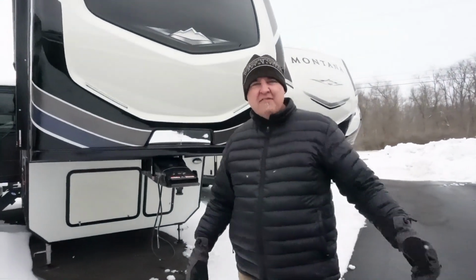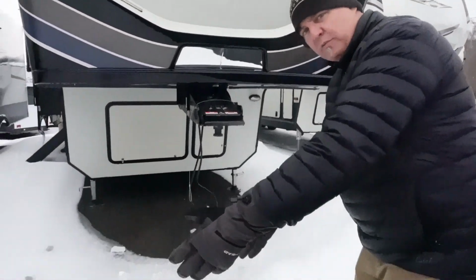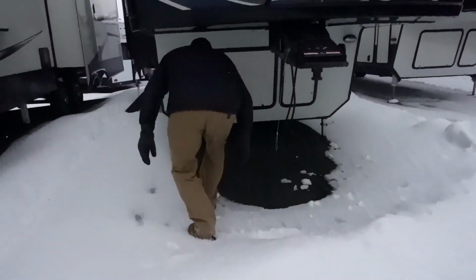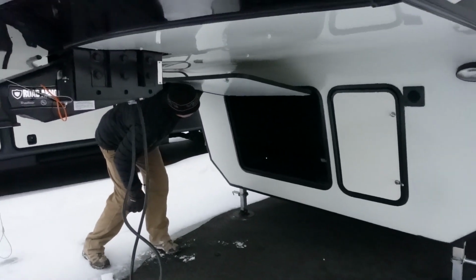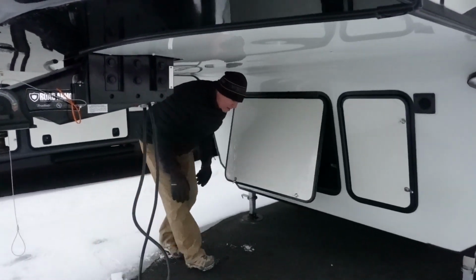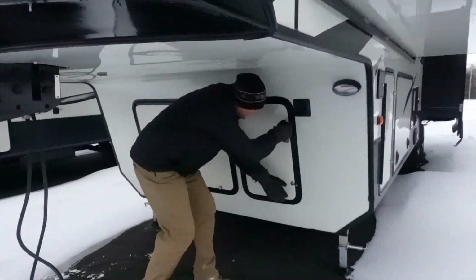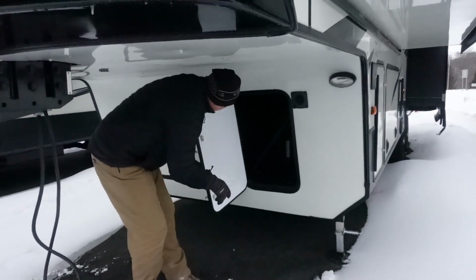All right, guys. Montana High Country 295 RL. Let's get to the outside. Pardon my snow. So big storage space here. This does have electric leveling, not hydraulic, because it's not a full-blown Montana. So you have access to battery space here, all your wiring.